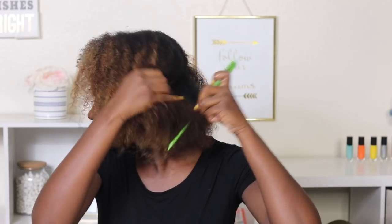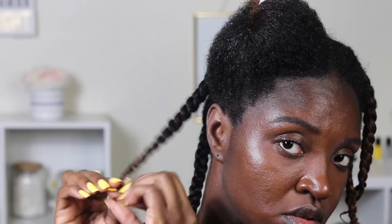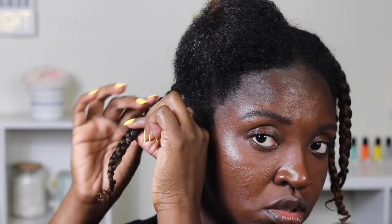Tip number 3. You want to work in small enough sections. I know a lot of ladies, depending on their texture, can go ahead and do bigger sections, but for us ladies that have maybe tight curls, I suggest to go ahead and do smaller sections. So at least 3 on this side and 3 on this side if you don't want to do as much work. But for me, I'm going to put about 8 braids or 8 plaits all throughout my hair.